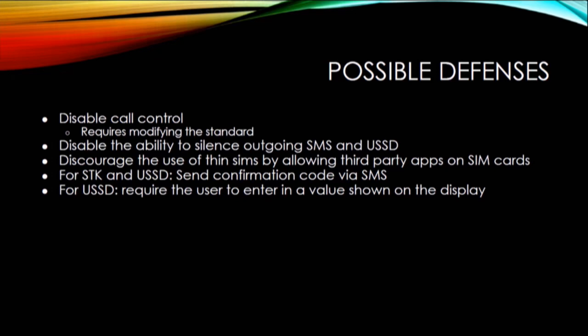So then there's the option of disabling silent outgoing SMS and USSD. Well, this wouldn't actually prevent the attacks. All it would do is prevent the notification, making it clear to the user that something bad is happening. Now, again, unfortunately, this requires modifying the standard and has all the associated difficulties.